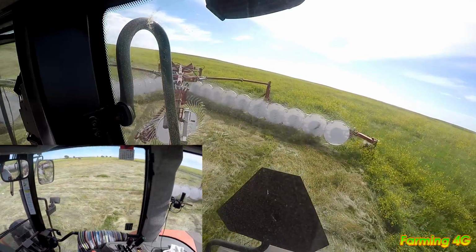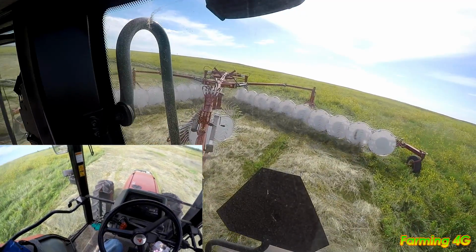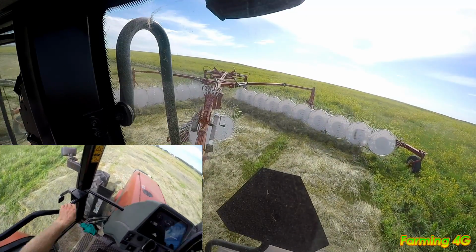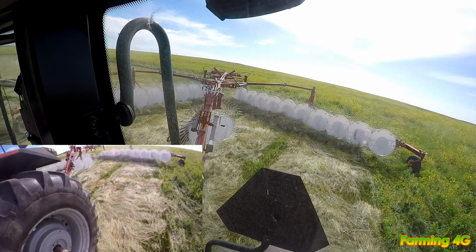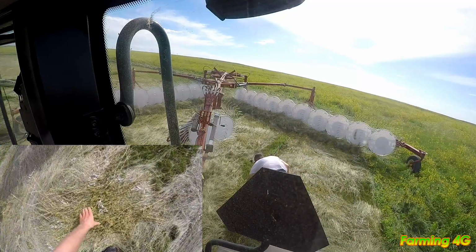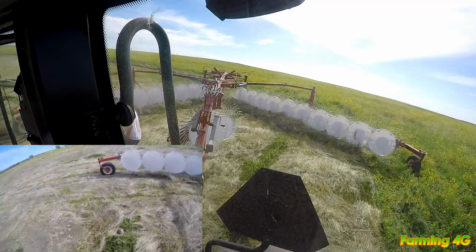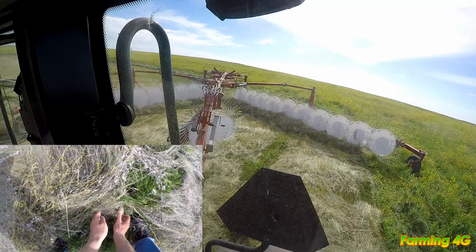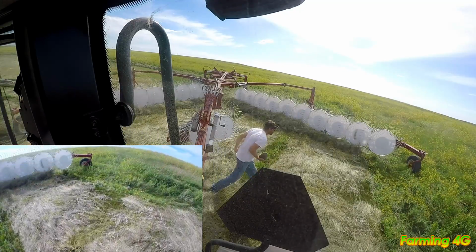Stupid varmints. Oh, nice rock there. I'm gonna get out and move him real quick. I don't need him going right on top of the windrow. Yeah, this grass is dry. Oh, that's pretty dry too. The clover's overripe too, really. It's one of those things. Hey, rock. It's gonna end right on top of the windrow. I don't want that.